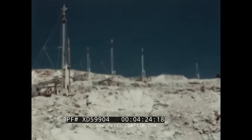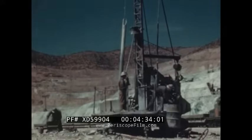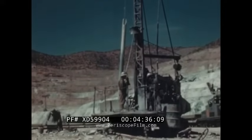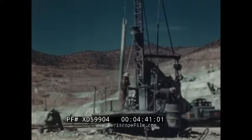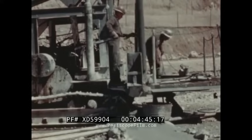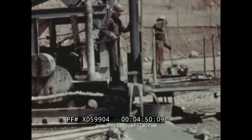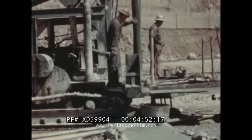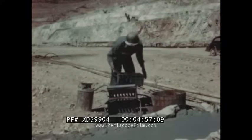The cycle of ore production begins with the drilling of blast holes to a depth of 58 feet. They are drilled with churn drills, so called because of the churning movement of the drill bit which cuts the hole. Samples are taken of the cuttings drawn from the drill hole. These are sent to the laboratory to be assayed for copper. The assay determines whether the rock is ore or waste.